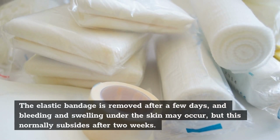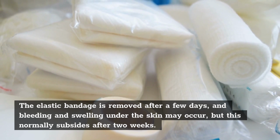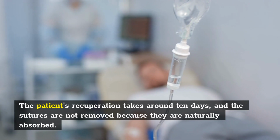The elastic bandage is removed after a few days, and bleeding and swelling under the skin may occur, but this normally subsides after 2 weeks. The patient's recuperation takes around 10 days, and the sutures are not removed because they are naturally absorbed.